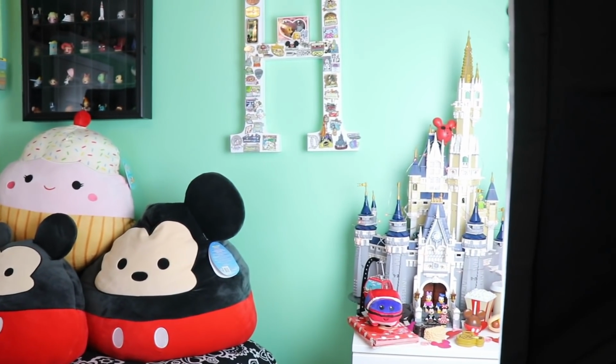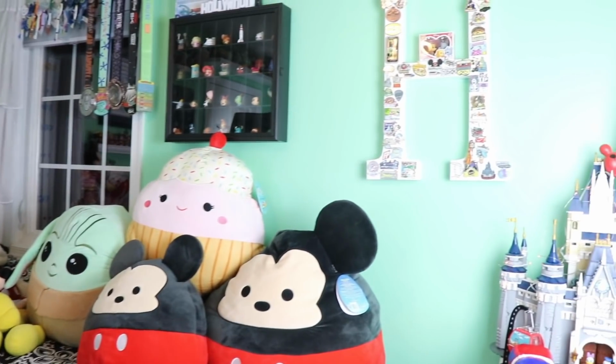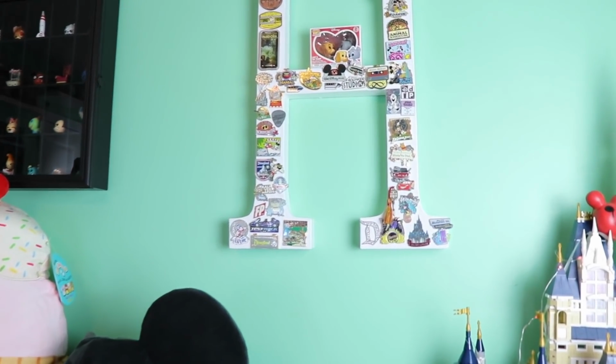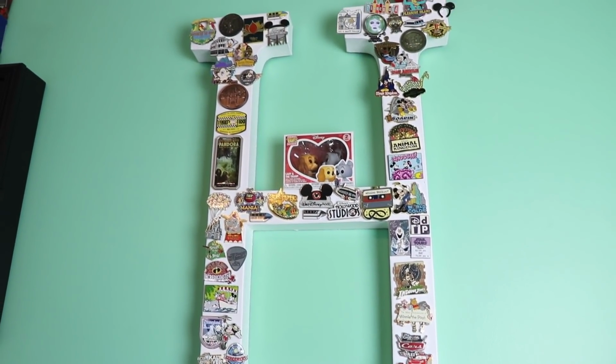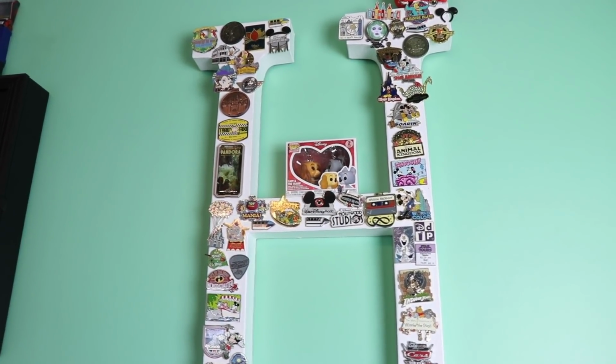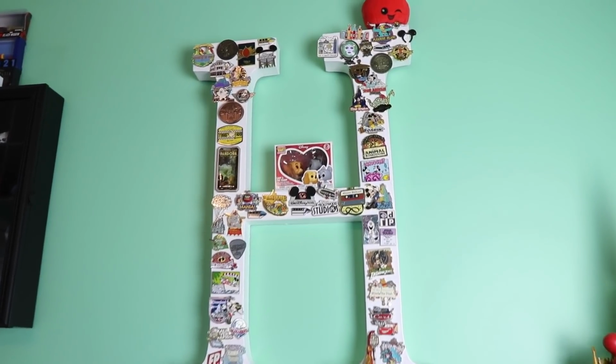Now I apologize, the light is a little bit crazy. It is nighttime when I'm filming this, so that is why the light is super blinding at this point in time. There we have my H with my pins on it. As always, I haven't changed those pins since I put that up, so those are still the same as you may remember.